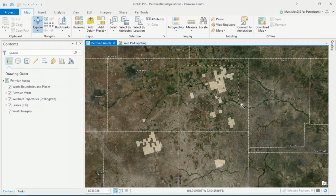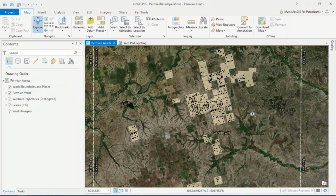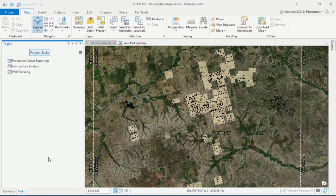In this project, I have the location for our leases as well as our wells. Also included with my project is a set of tasks. Tasks allow you to capture and document repeatable processes to share throughout your organization. In this case, I'm interested in mapping the production status in the Permian. So I'm going to use our production status reporting task.